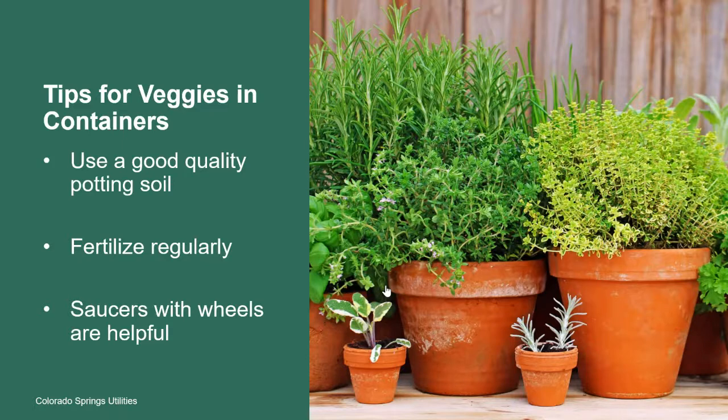If you're going to do this, just make sure that you use a good quality potting soil. Don't use soil from your yard or straight compost or anything like that. You need a material that's not going to compact inside the pot, but will give your plants the right amount of water and air. And potting soil is a great material to do that.